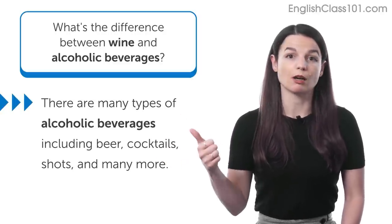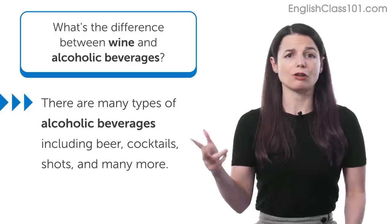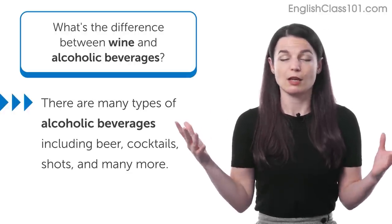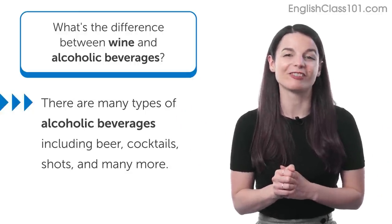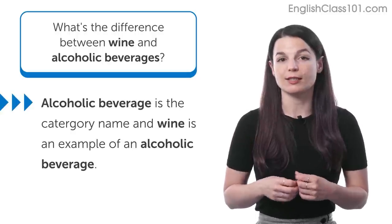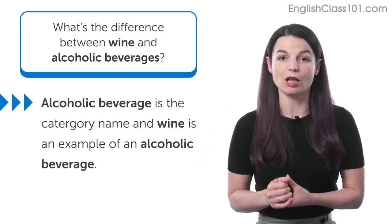We could have beer, for example, or maybe we have cocktails as well. Maybe there's shots where you are. So there are lots and lots of different types of drinks, maybe some that I haven't even heard of. Maybe you have a special type of alcoholic beverage in your culture. But basically, alcoholic beverage is the category name, and wine is an example of an alcoholic beverage.